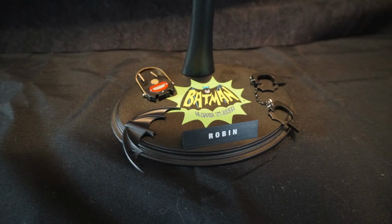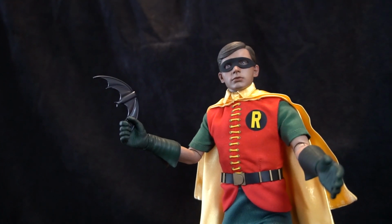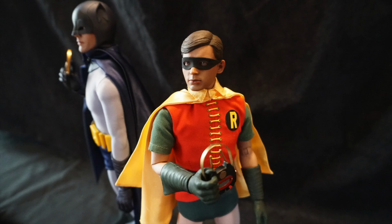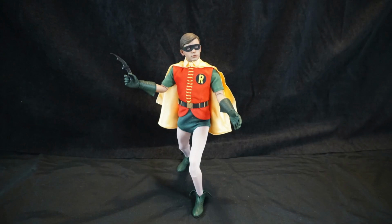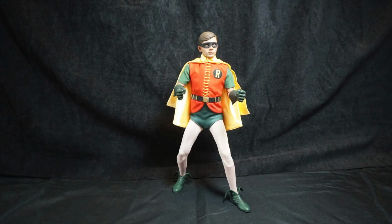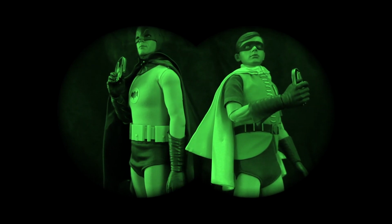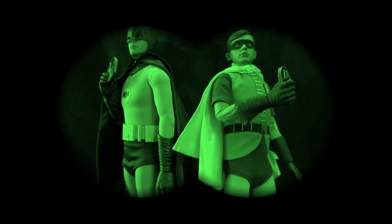This action figure also comes with bat cuffs, batarang, interchangeable hands, and a bat communicator. He displays well and is ready for action. The exceptional quality to detail by Hot Toys is recreated to perfection. This is truly a dynamic duo.